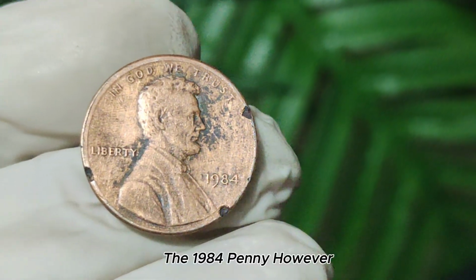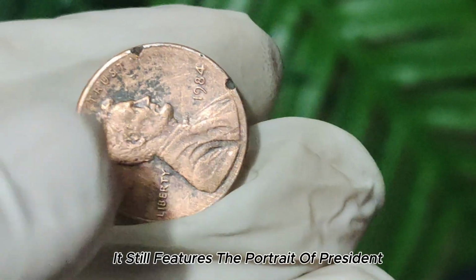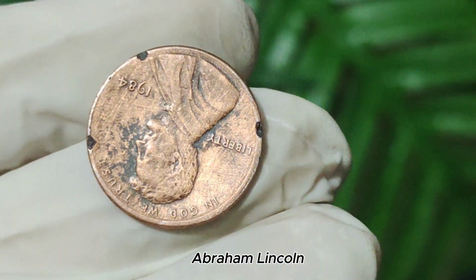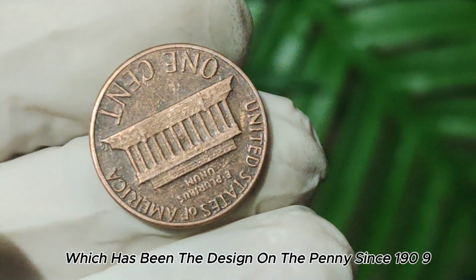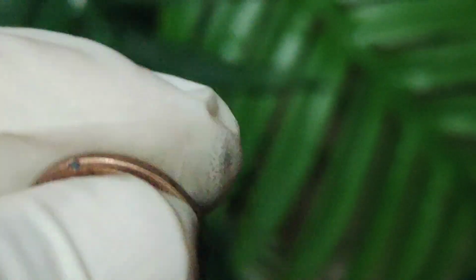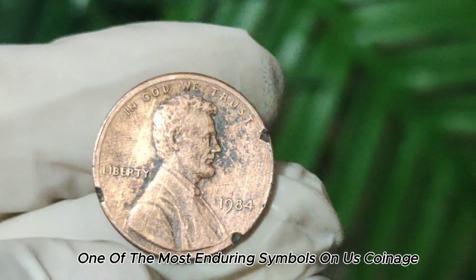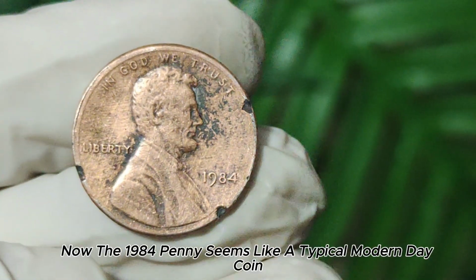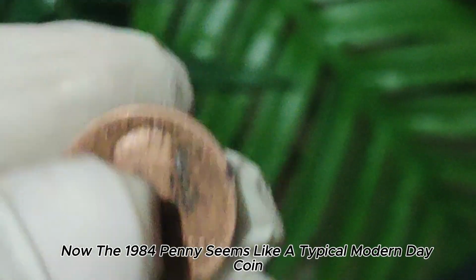The 1984 penny, however, is particularly interesting. It still features the portrait of President Abraham Lincoln, which has been the design on the penny since 1909. Created by sculptor Victor David Brenner, Lincoln's image is one of the most enduring symbols on U.S. coinage.